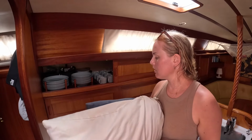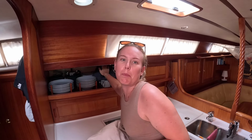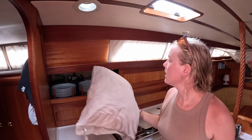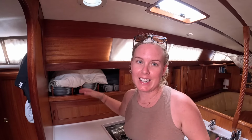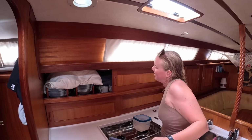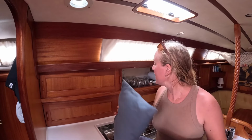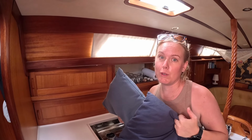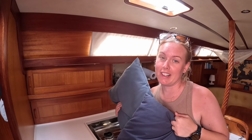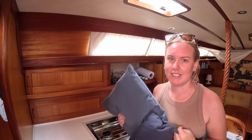We are soon ready to set sail. Just going to put the pillows in the cabinets, where we have our plates and mugs and glasses. The pillows will make it so that the glasses won't move if we have a sudden gust, like heeling over a lot. They shouldn't move either way, but just to be safe.